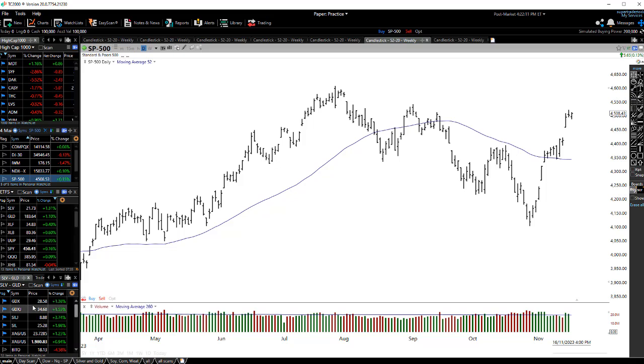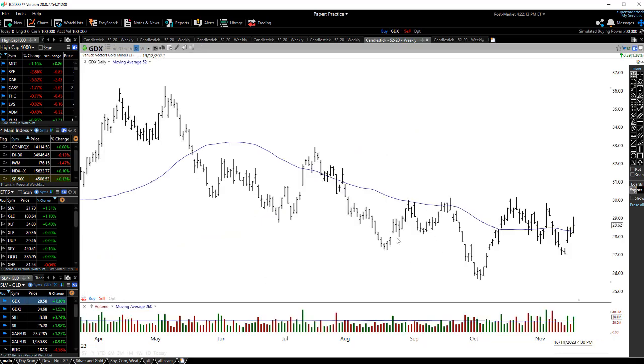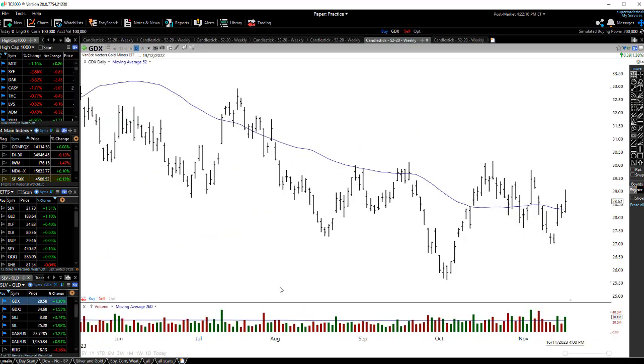Let's go look at the GDX from here. And the GDX, let's have a look here. The GDX is pretty much flat through here, guys. So we're definitely seeing a lot of support and resistance all through there. We really need to see the GDX get back above the $30 level for this thing to really take place, right? We really need to see something like this happening for it to really start to take some traction.